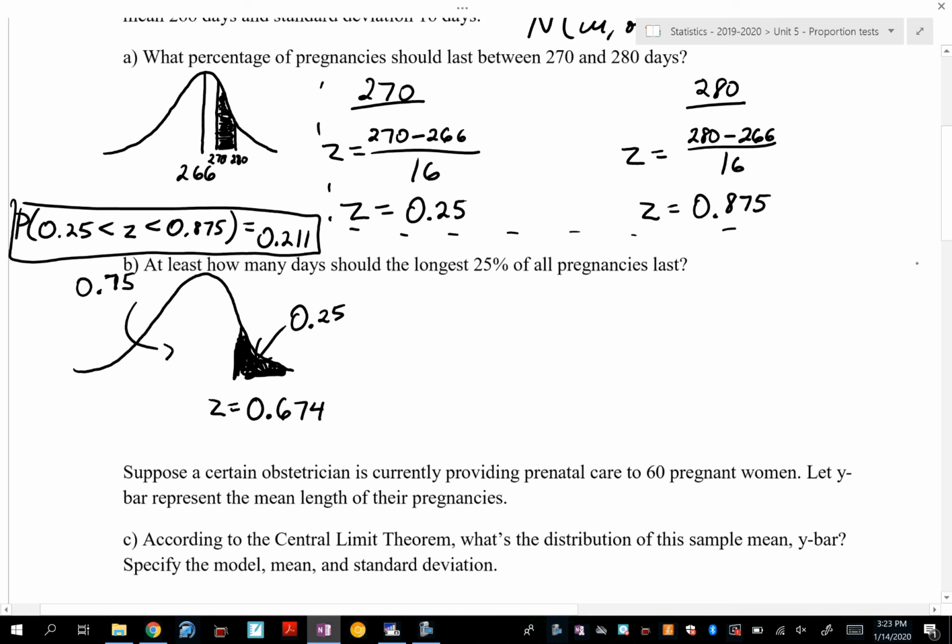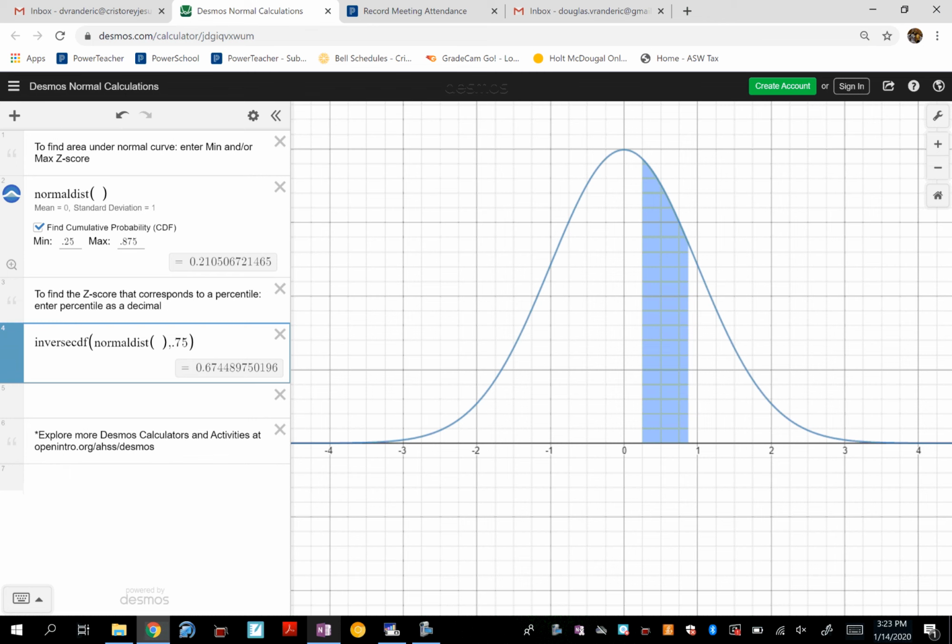Okay, so let's use that same formula. Z equals y minus mu over sigma. Let's plug in what we know. What do we know? We know z, very good, so that's going to be 0.674. And if you wanted to get a more accurate answer, you would not round like I just rounded. So my answer won't be technically correct. You'd want to not round if possible. If you were like me in high school, I would have written down 0.6744897509196.